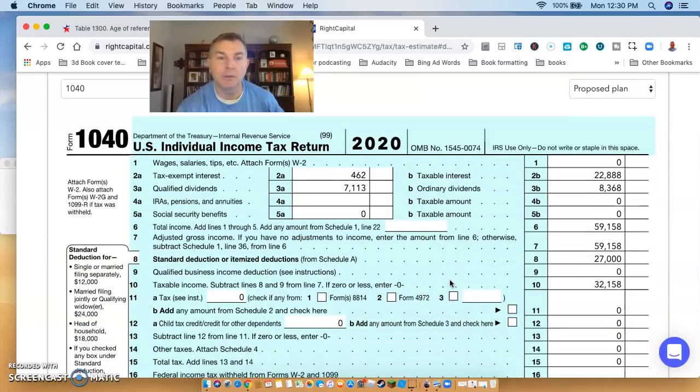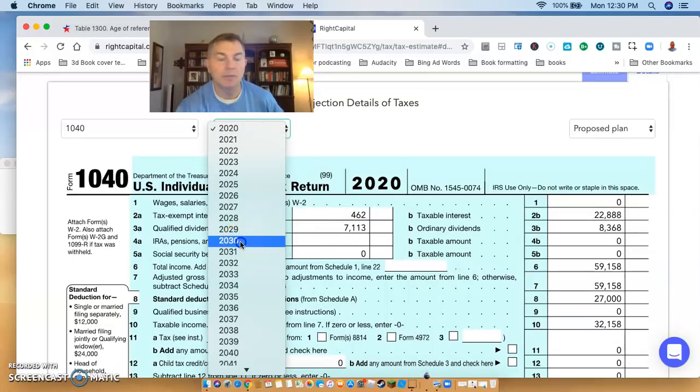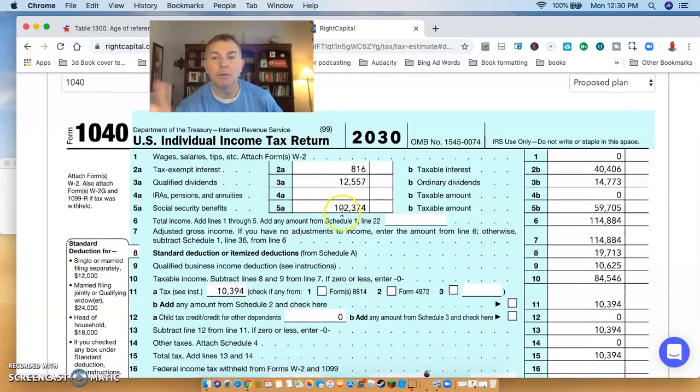So if you go to when they start taking Social Security, which is going to be, we'll just say 2030, you see they got $102,000 of Social Security benefits. Only about 60% taxable, right? But the fact is they got $102,000, but only $60,000 is taxable. But they still have $40,000 of taxable interest, plus qualified dividends, plus you're gonna have long-term capital gains.